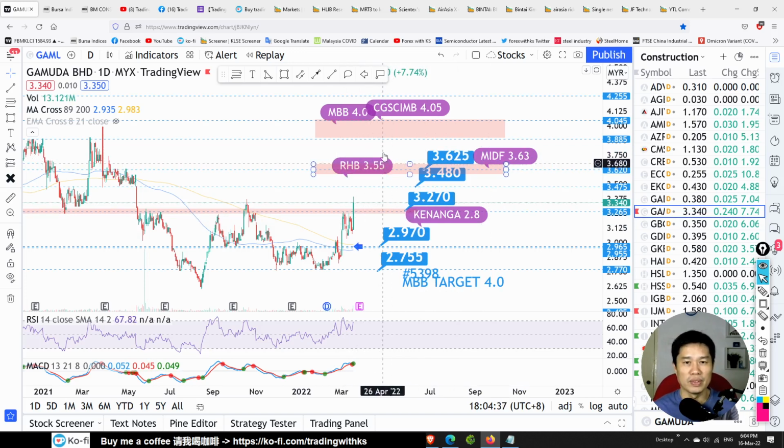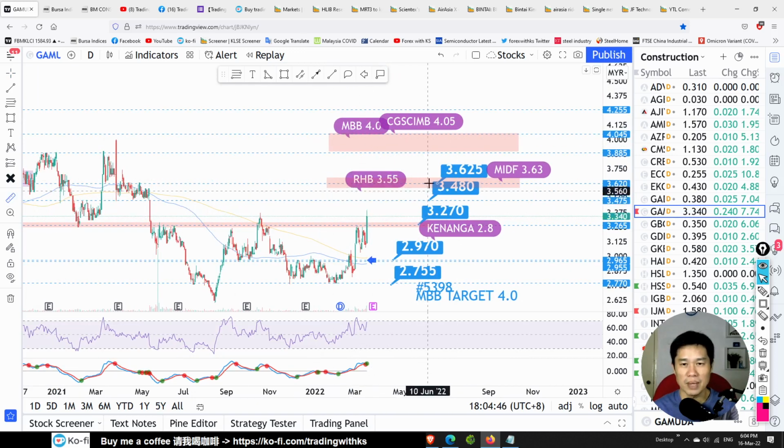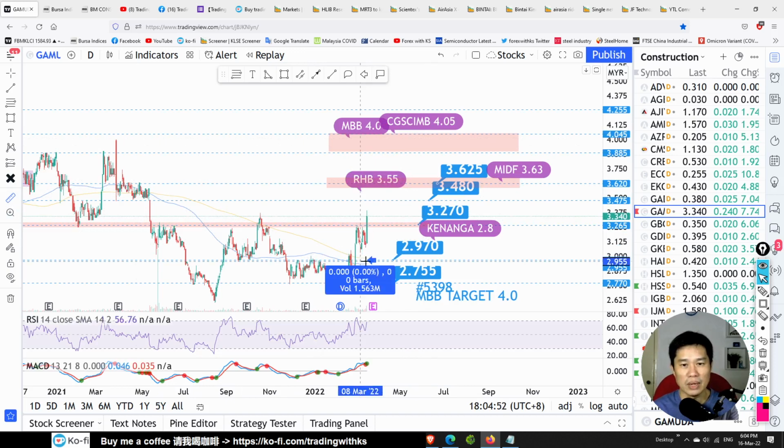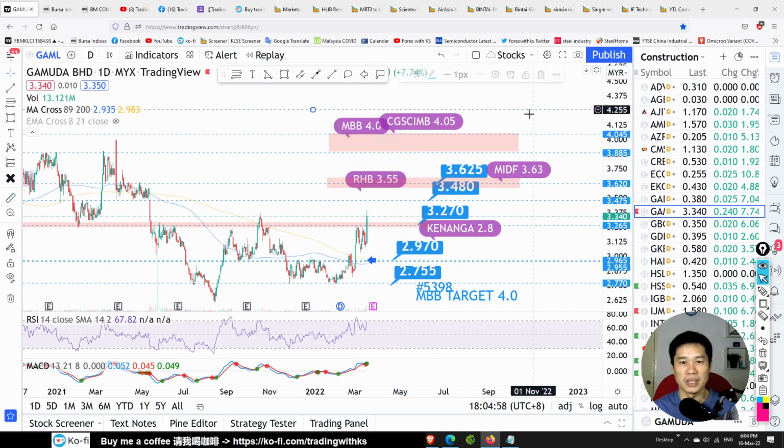We take some profit first. So the next take profit area will be this one, MBB and CGS-CIMB 4 ringgit area. So come to here, we take one profit. And if it drops back down, comes back up, maybe you want to add, or maybe we just keep the other half for the second take profit. Okay, so GAMUDA will really start to pick up from here, 2.9. Okay, so here is 23%. Our top one is 37%. Okay, possible we can get up to 37% profit.